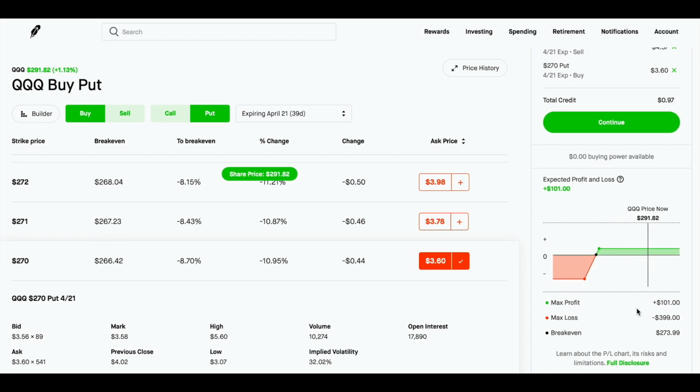You can kind of see the risk and reward profile. So effectively you'd collect $100 today. In my mind, you'd be putting up 500 of collateral. So in theory, that's a 20% return in 1 month. So it's pretty solid from a percentage ROI standpoint.